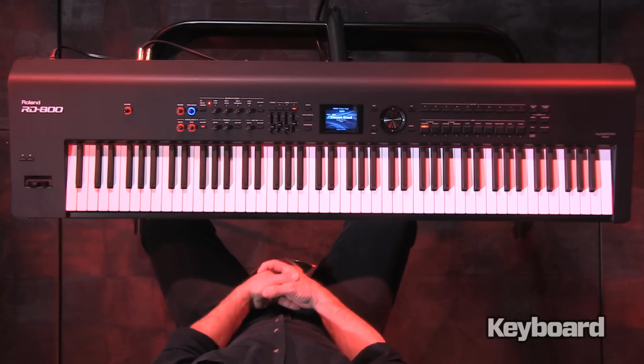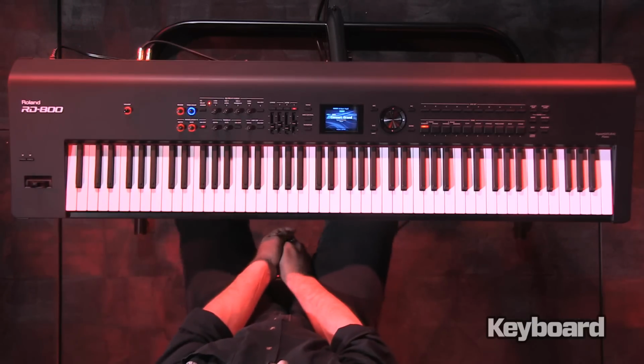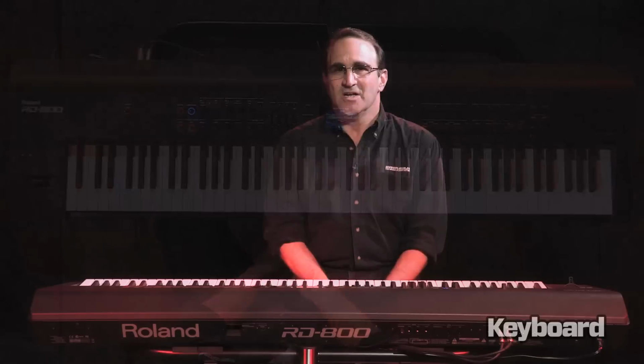The RD series is Roland's longest existing line of products, going back to the RD-1000 in the 80s, and it's gone through many changes in its growth, and the RD-800 represents the latest and best of everything that Roland's got as far as sound technology, physical playing features, and just general sound.